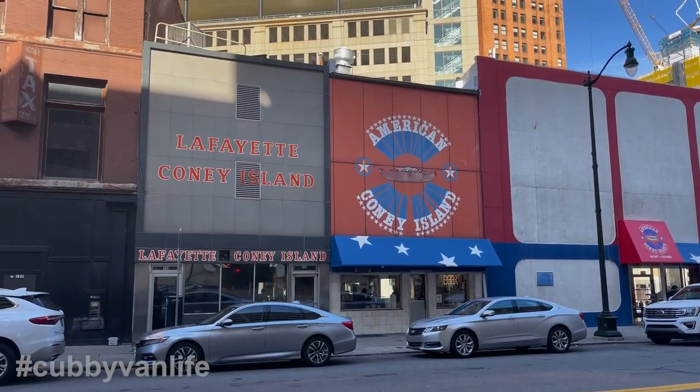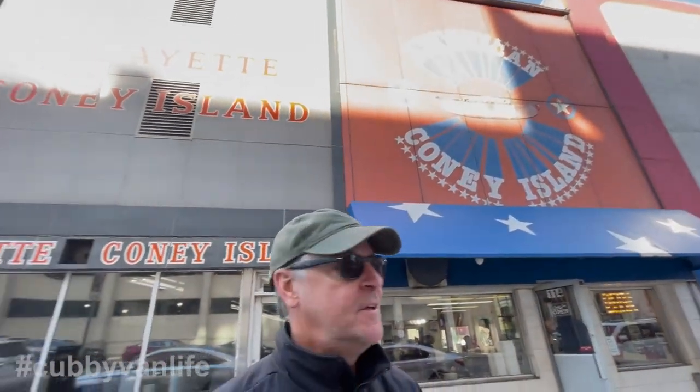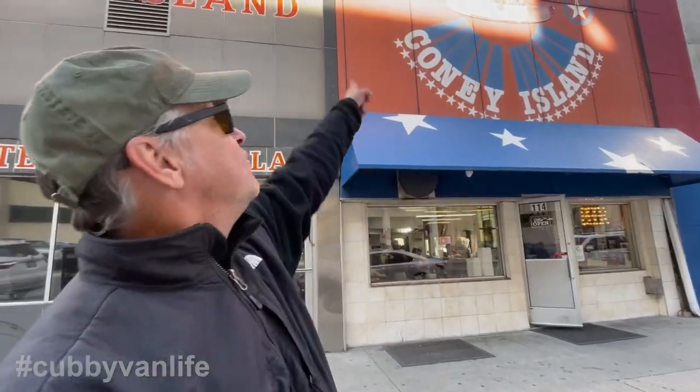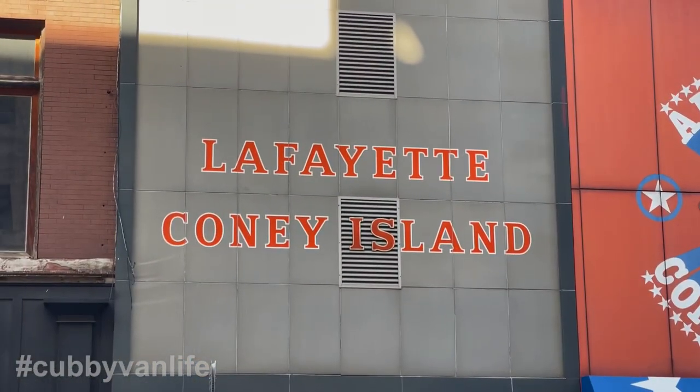Here we are at the corner of Griswold and Lafayette West in Detroit, probably the most famous hot dog corner in the world, at least the most famous one in Detroit, where we have American Coney Island right next door to Lafayette Coney Island. Many people have done this on YouTube. I had to come here and do it myself. We're gonna compare both of them and see which one is best. I'm sure they're both gonna be good.